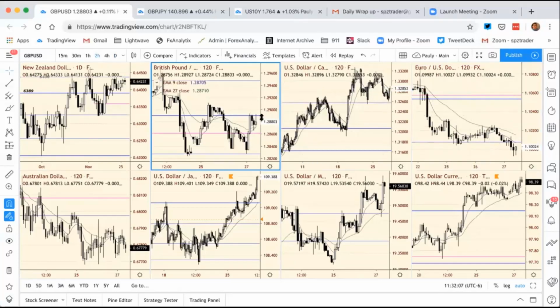Cable, a little bit better overall. I'd have to check on a bias chart resistance, but obviously we're pushing a little bit higher, but we haven't reached it. I think our bias chart resistance was 29.23. I think we kept the same from yesterday.